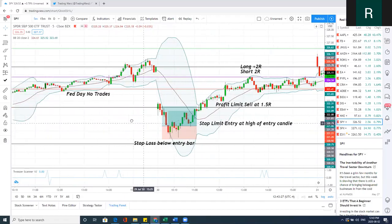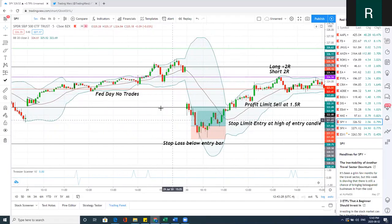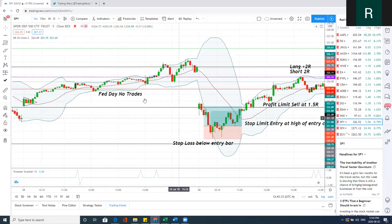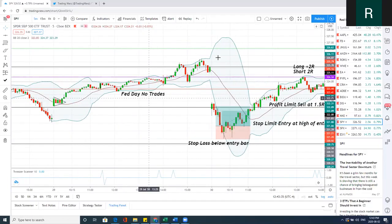On Thursday, we had a gap down. Anytime we have a gap down, from the long perspective, we have to be very cautious because there's a lot of trapped bulls.